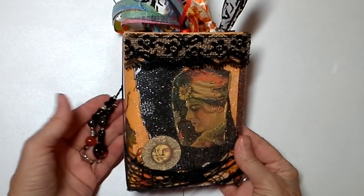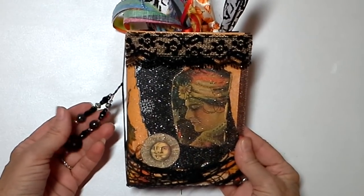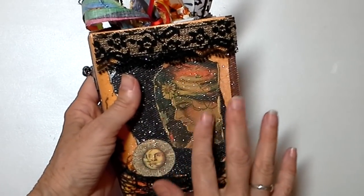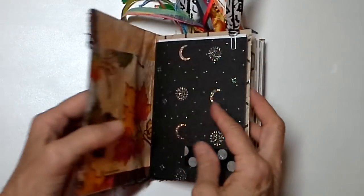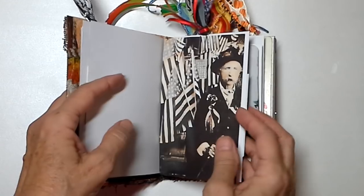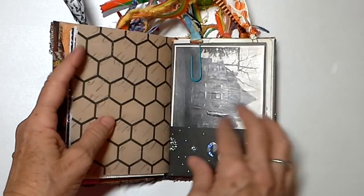We are calling this one the Clairvoyant, and you can see the bead strand right here. It does have some of that sparkle shimmer tulle to it, and a couple of graphics right here on the front. I love this guy because he has a turban on, and he is a clairvoyant. I don't know if you've ever met clairvoyants before, but they're the ones that are talented, know you inside and out, and it's a little bit scary.